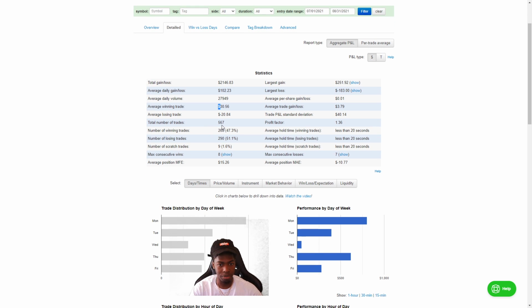Total number of trades, 567. Number of winning trades, 268. Number of losing trades, 290. So this is not good right here. And then number of scratch trades is just pretty small, only 9. So the accuracy, man, the accuracy continues to be my weakest area, I would say, right, when it comes to just winning trades versus losing trades.